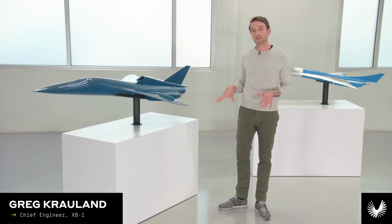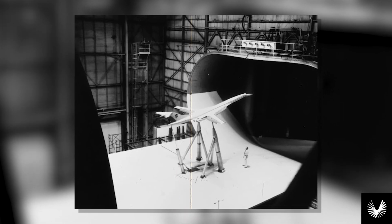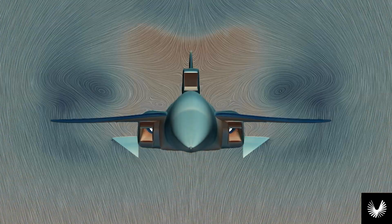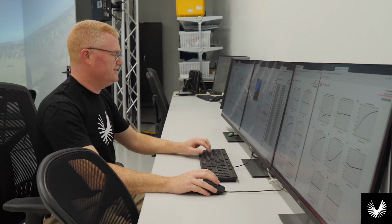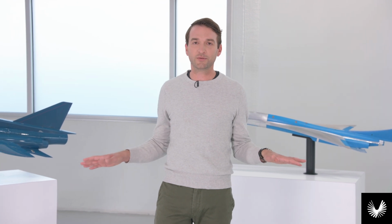high and low speeds. Concorde engineers had to solve these problems by creating designs with pencil and paper and evaluating those designs through extensive wind tunnel testing, which is both costly and time-intensive. Today, using advanced fluid simulation, high-powered computing, and digital design tools, we're able to reduce the iteration time from months to days. And while it's still important to validate our designs through wind tunnel testing, computer simulation has enabled us to reduce that effort by orders of magnitude.